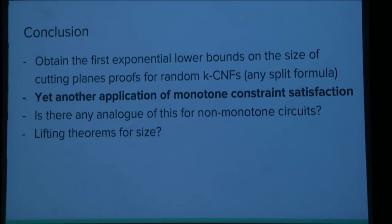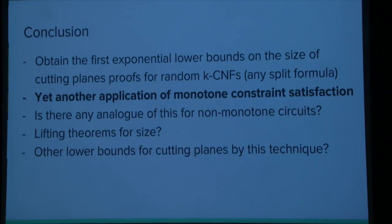Another related problem for communication complexity, if you're interested, is whether or not we can prove a lifting theorem for size. There are lots of lifting theorems that work for this, and maybe you can use some of the tools here. We know that all these objects work for size as well, so maybe there's a way to lift things over. And there's an obvious question of whether other lower bounds for cutting planes can be obtained by this.